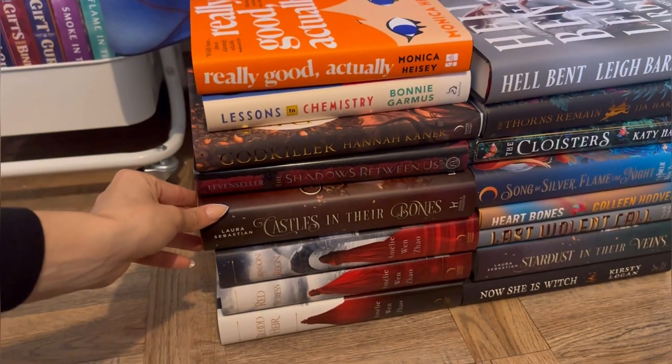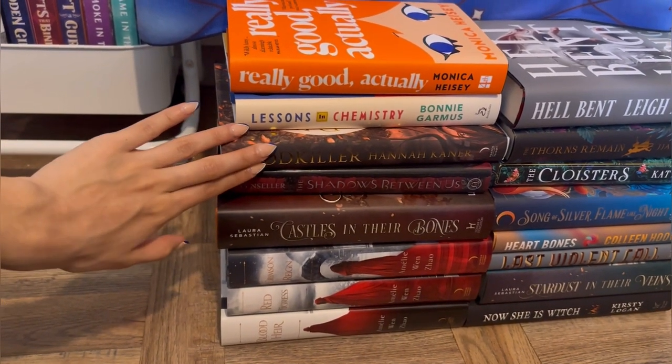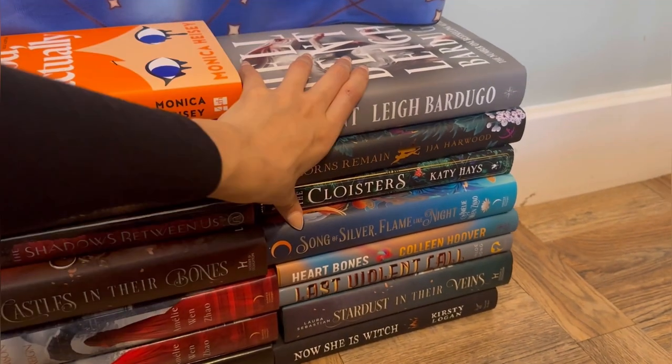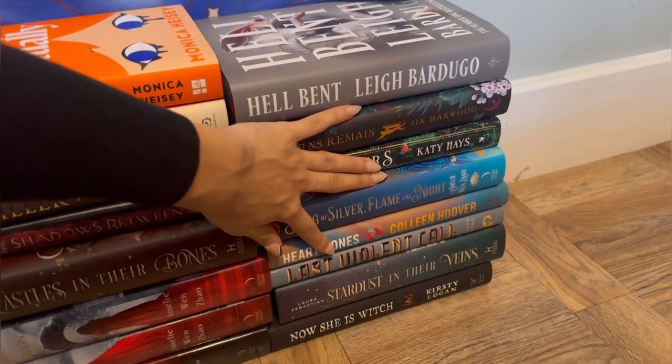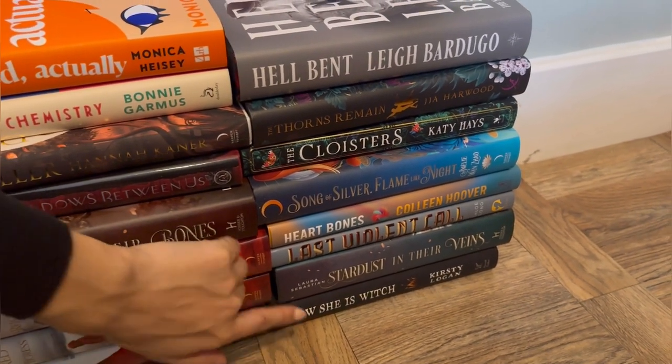And I've got Castles in the Bones, The Shadows Between Us, Godkiller. I want to read this so badly. I've heard such good things. Lessons in Chemistry, really good actually. I've got Hellbent, Song of Silver Flame, Like a Night. I've heard such amazing things. Heartbones by Colleen Hoover. Last Violent Call, Stardust in the Veins, which is the sequel to Castle in Their Bones, and then Now She is a Witch.